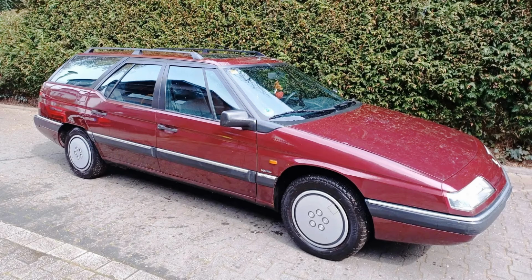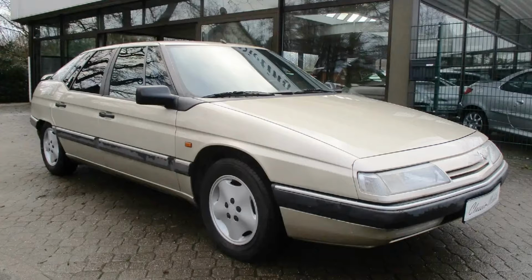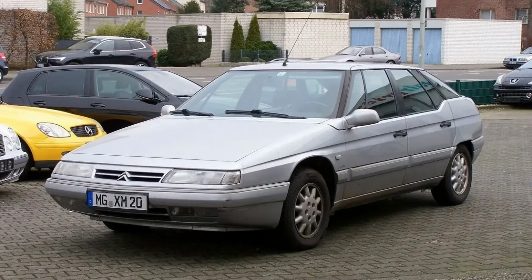The XM with its huge windows, swift lining, sharp skew angles and stamped side strips going along the whole car looked like a spaceship for its time. Unusual, audacious, breathtaking, impressive.